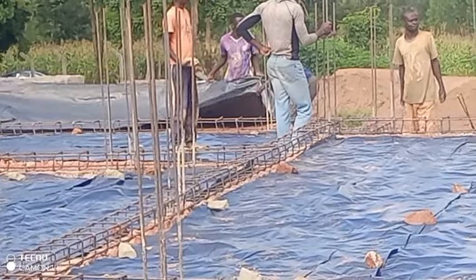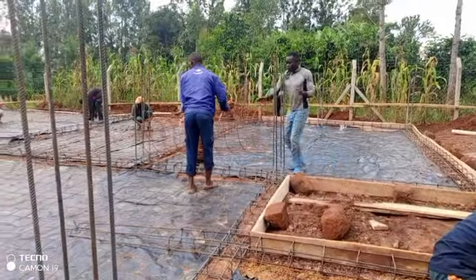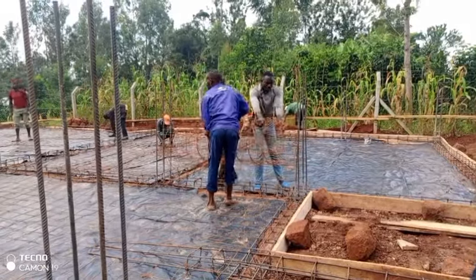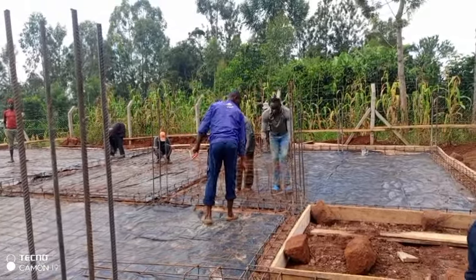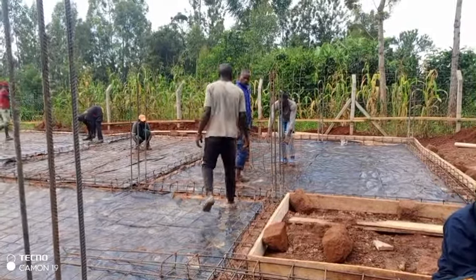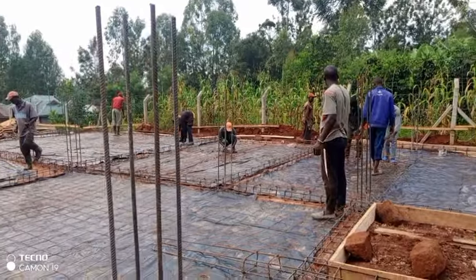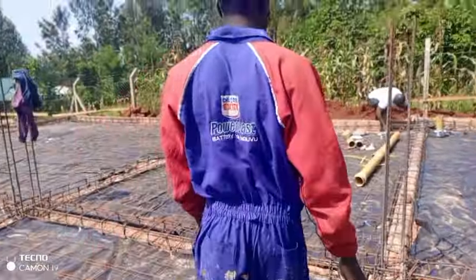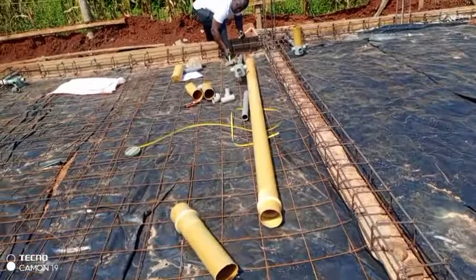The next day, they were now preparing for the ground casting. Preparation is going on. There are those who are placing the black polythene paper, and at the same time, they were also spreading the BRC. I found when they had already completed and they were just doing the last touches. The plumber and the electrician were also there doing the pointing of the pipes.